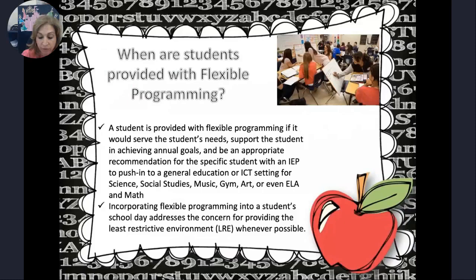We want to incorporate flexible programming into a student's school day to address the concern for providing the least restrictive environment as well, wherever and whenever possible.